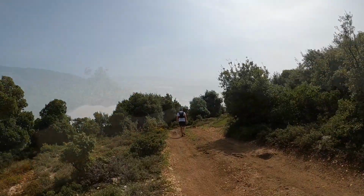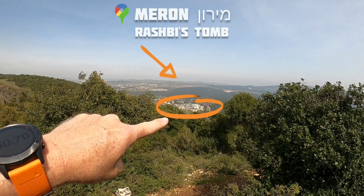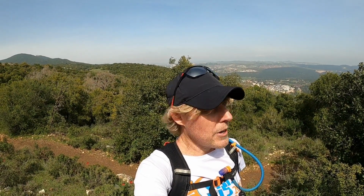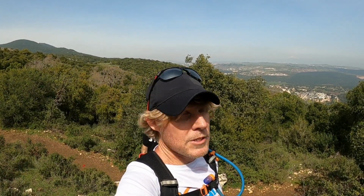Okay folks, where I'm pointing is the tomb of Rabbi Shimon Bar Yochai, one of the most visited tombs in the land of Israel, if not one of the most visited sites. Come Lag BaOmer, the 33rd day of the Omer, which is the birth and the death day of Rabbi Shimon Bar Yochai, and also Hillel and Shammai are buried around the corner. So definitely a worthwhile stop on your visits to the north.